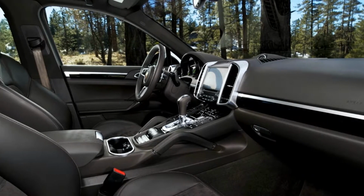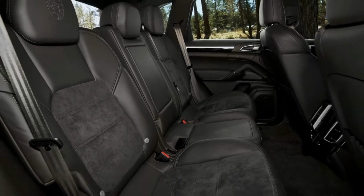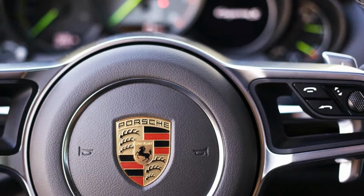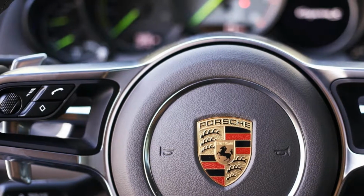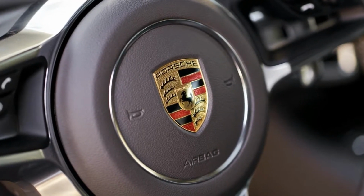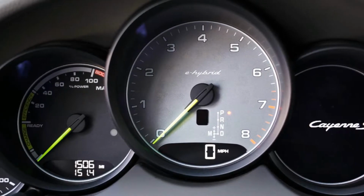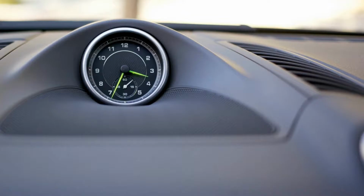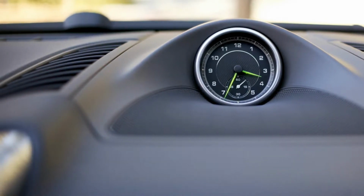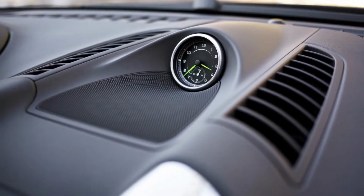The electrical substance of the E-Hybrid system is conceptually a carryover from the now-superseded Panamera E-Hybrid, including its Audi-sourced 333-horsepower supercharged 3.0-liter V-6. It's an evolutionary half-leap forward from the first Cayenne hybrid system as well. The electric motor-generator produces 95 horsepower and 229 pound-feet of torque, 41 horses and 66 pound-feet less than the motor in the 2018 Panamera Turbo S E-Hybrid.